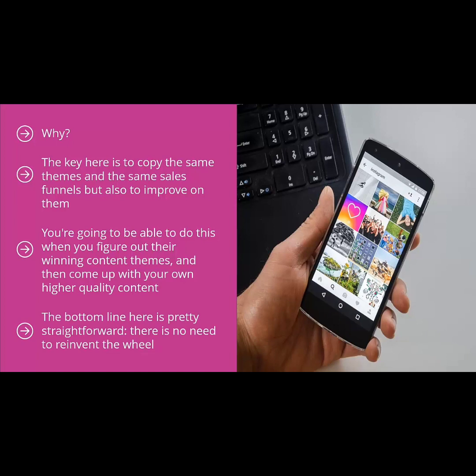There is no need to reinvent the wheel. Some of your competitors are already successful. Build on their success. Use reverse engineering to let your competitors do your homework for you. There's absolutely no need for you to start from scratch because, believe me, the trial and error that you have to go through that burns up a tremendous amount of your time, effort, and energy is just simply too expensive.